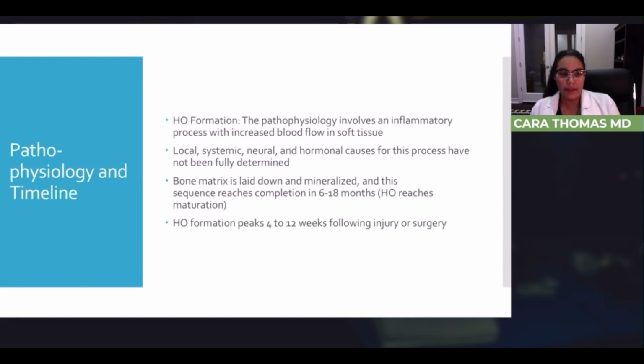So in terms of the pathophysiology and etiology of it, we don't know exactly what causes it. They think that it has to do with an inflammatory process that occurs after some sort of stressful event with increased blood flow to the soft tissues. So you have these local and systemic hormonal factors that are contributing to the formation of this bone outside of areas that it really shouldn't be. And so it's laid down, and it really takes a while to mature to become fully hard and almost completely bone-like. So 6 to 18 months.